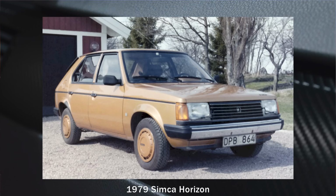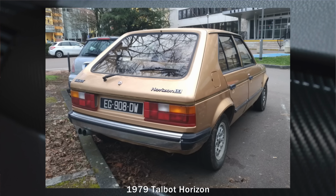Initially, it was sold in Europe as either the Chrysler Horizon or the Simca Horizon, and in spite of this promising new car and the success of the C6 platform, Chrysler Europe was suffering financially, and in 1978, the entire division was sold to PSA Peugeot Citroën, which meant that the Chrysler name was dropped from the model and it was then sold as the Talbot Horizon.